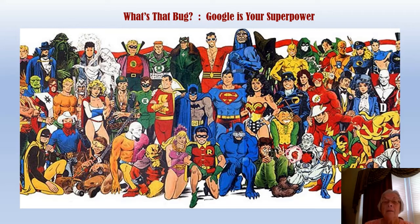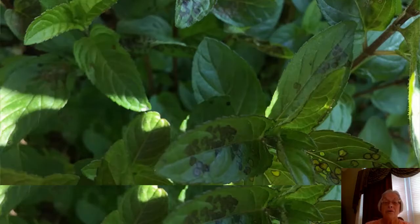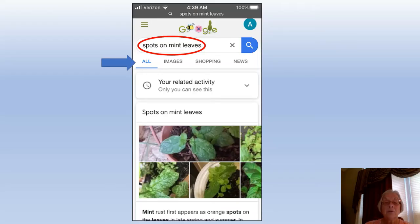But Google is your superpower, and everybody uses Google, and Google is especially helpful when we're trying to identify a bug. So here's our first example. This person went out to scout in their garden and saw the damage on these leaves. The person had the smartphone with them, so they entered a rather broad description, spots on leaves.